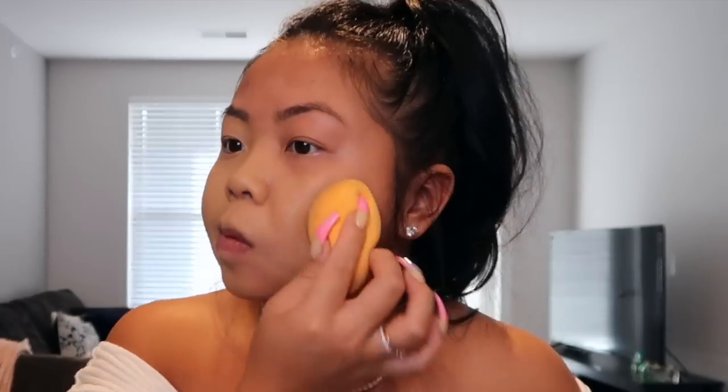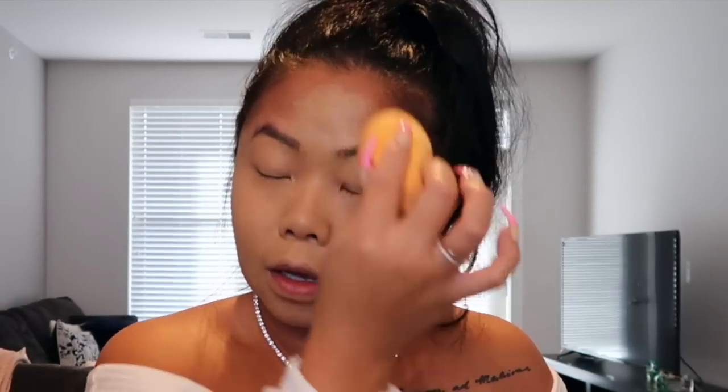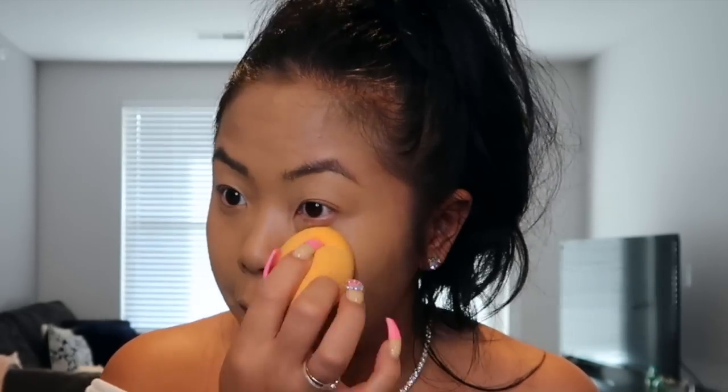My chin. I do put it on my eyelids a little bit. The foundation does look light on me, but that's okay because I do go in with a cream contour anyways to darken it up. I don't like my foundation to be dark and then I lighten it. I personally like to make it lighter and then go in with cream contour and kind of darken it up.